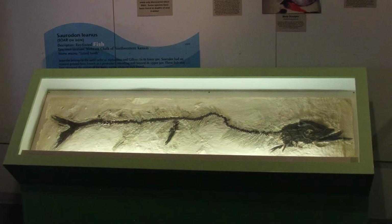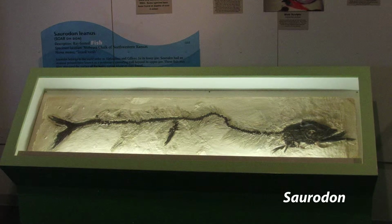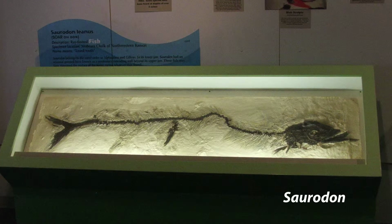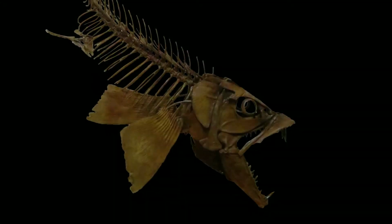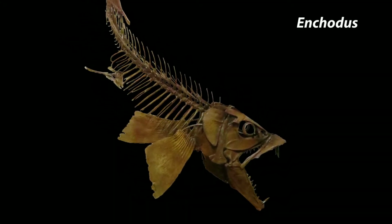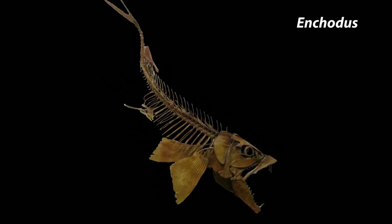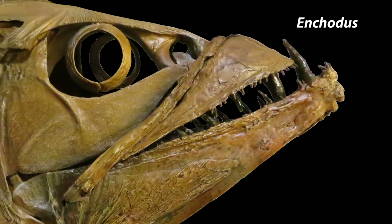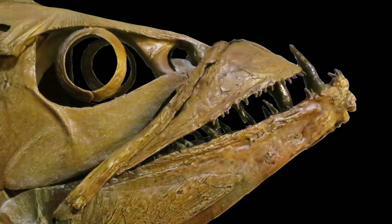Saurodon lenis. The most unusual and rarest member of the ichthyodectid fishes, Saurodon possesses an extremely elongated and narrow body, with nearly 120 vertebrae. Enchodus petrosus. Enchodus was a large predatory fish that appeared in the late Cretaceous and transcended the end Cretaceous extinction to survive into the Eocene. The largest of the fangs giving this fish its ferocious appearance are over 2 inches long.